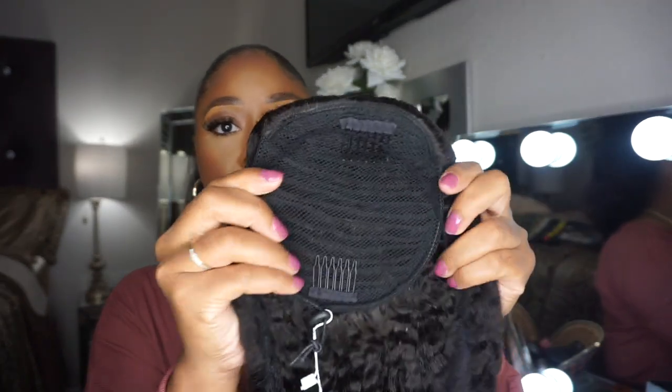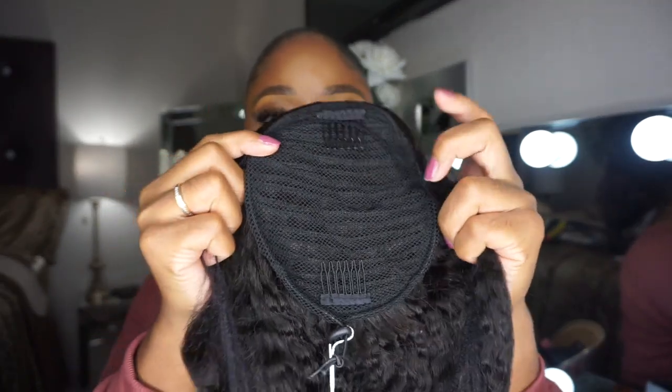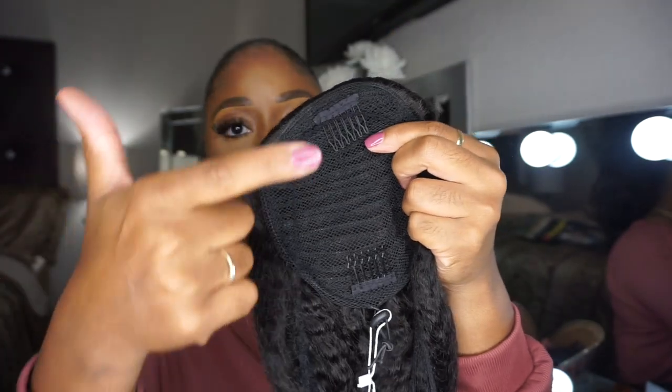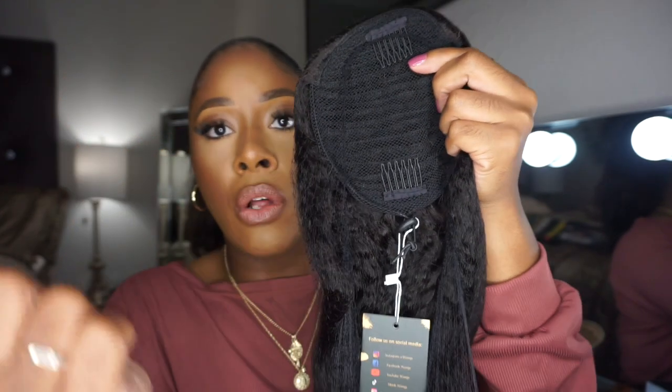Alright, so this is how it looks straight out of the pack. It's already fully extended for us. This is what a drawstring ponytail construction looks like. You have a comb at the top, comb at the bottom, along with an adjustable strap, with a drawstring, if you will. I'm gonna take it out of the netting.